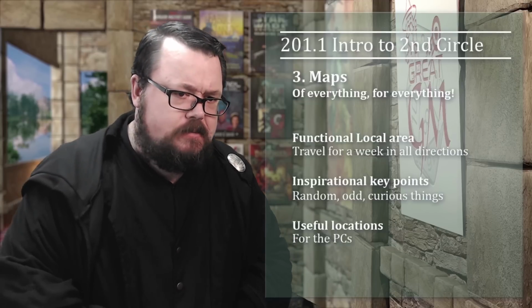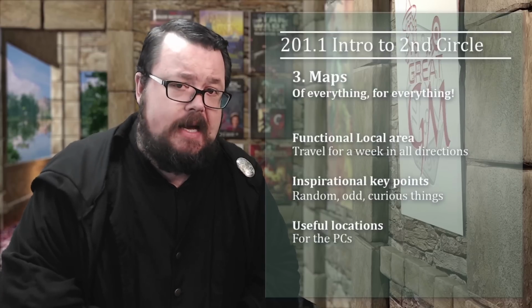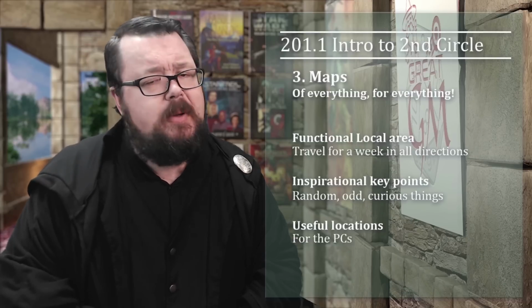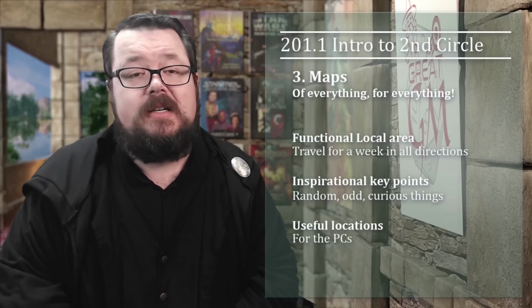Now, the idea here is that we are going to have to start somewhere, and this is a pretty good scale at which to start. A lot of people jump in and try to make world maps, and they get confused, and then they get over.